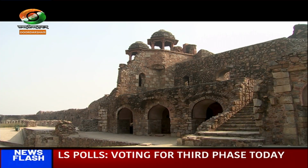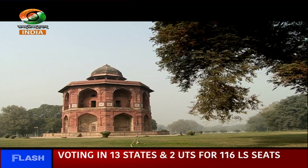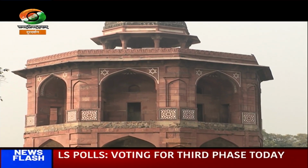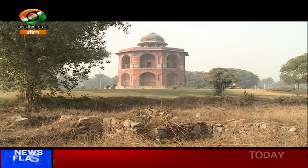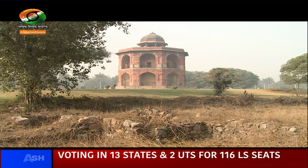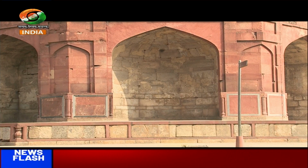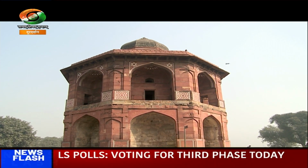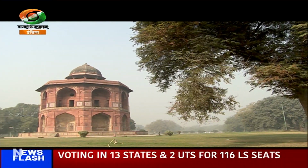Let's end our journey through Purana Killa with the graceful octagonal red sandstone Sher Mandal. Built by Sher Shah and one of the first observatory towers of Delhi. It was used by Humayun as a library. This was also the place where he died after slipping down its stairs in 1556.